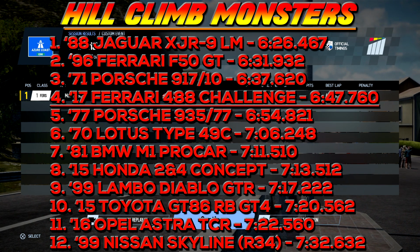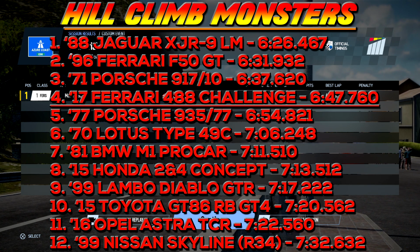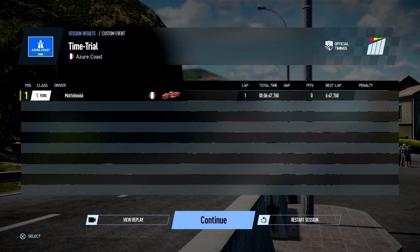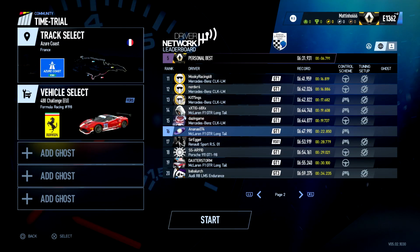In saying that, though, I do think that the GT3 or the GTE car would go faster because I believe both of those cars are lighter, and while they're less powerful, more power and weight I don't think is as effective as less power and less weight, if that makes sense. You saw how well the 2 and 4 concept did. That thing weighed basically nothing, and that was a very, very quick car around here. So yeah, it gets 4th on our leaderboard.